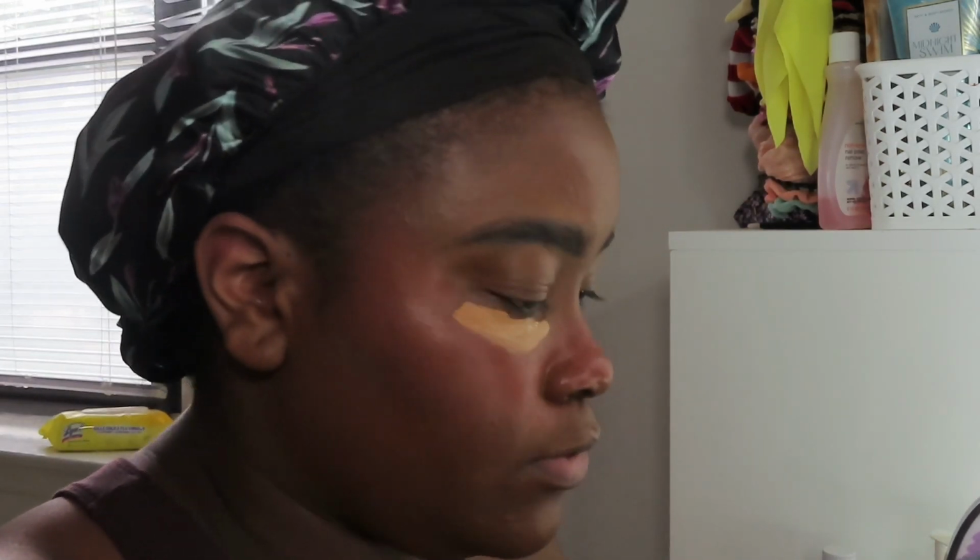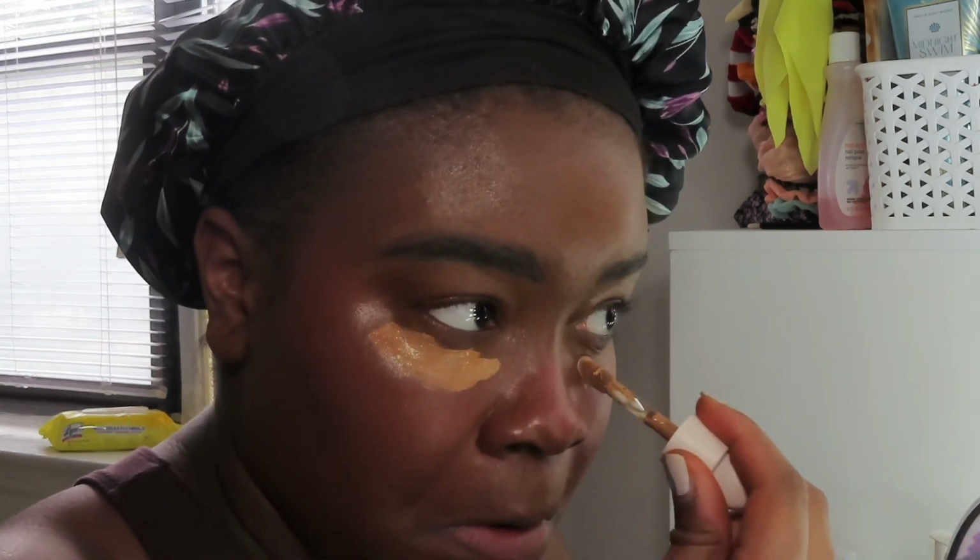So usually I actually use the same concealer as her. Fun fact, I've been using it for years. It's the Makeup Revolution one. I don't have any right now. So for my under eye, we're going to use the Rare Beauty in the shade 420. It's a nice light one to do like eye brightening with.